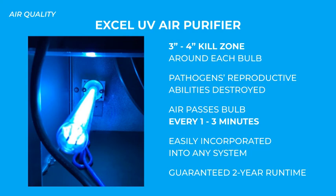One of the coolest things about the UV air purifier is that it can be incorporated into any system, as long as it's running at 24 volts. It can be easily connected to any air handler via the same relay, allowing it to operate concurrently with the blower. In other words, anytime the fan is on, the UV is running. Our UV air purifier also has a guaranteed 2-year runtime, so that's 24 hours a day, every day for 2 years straight.